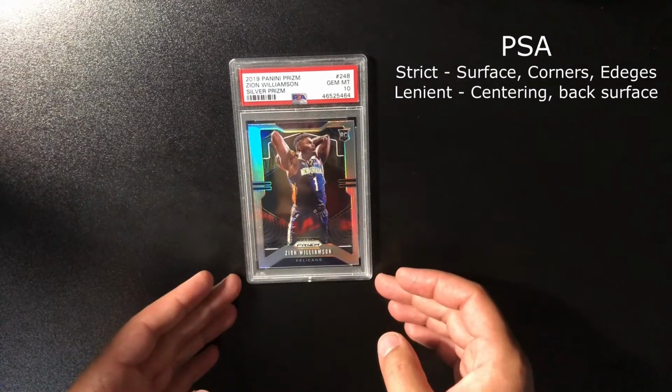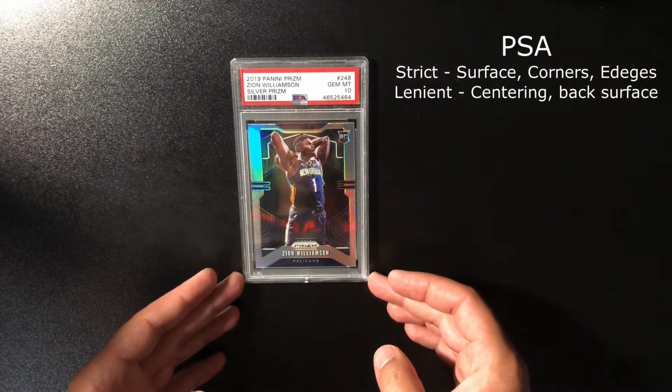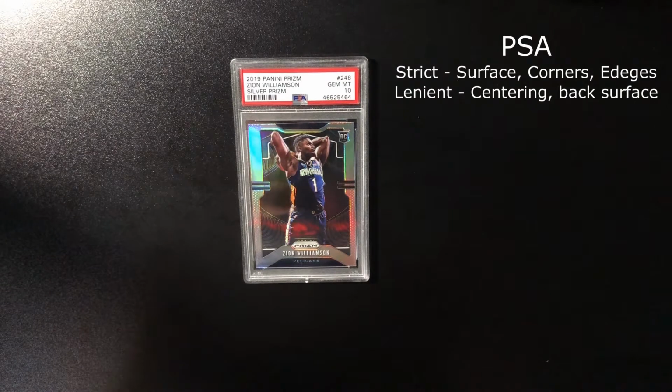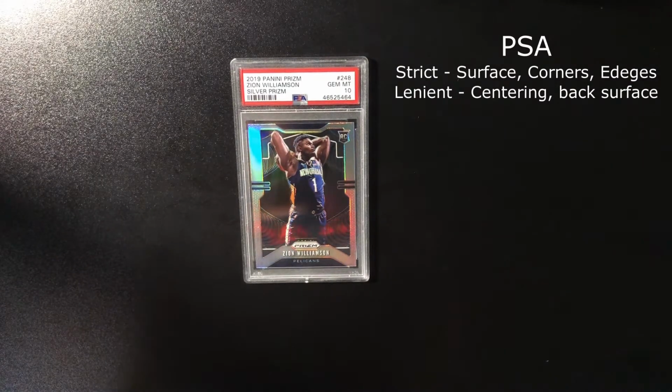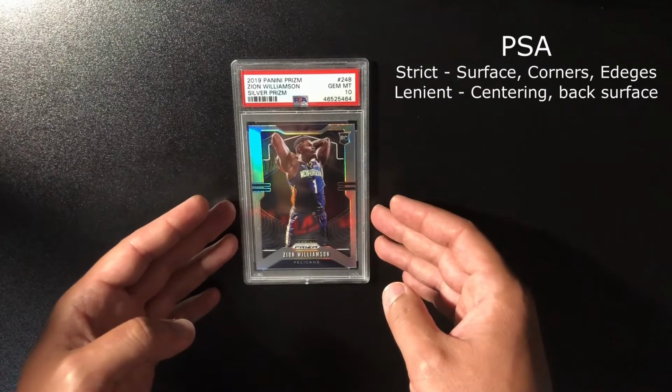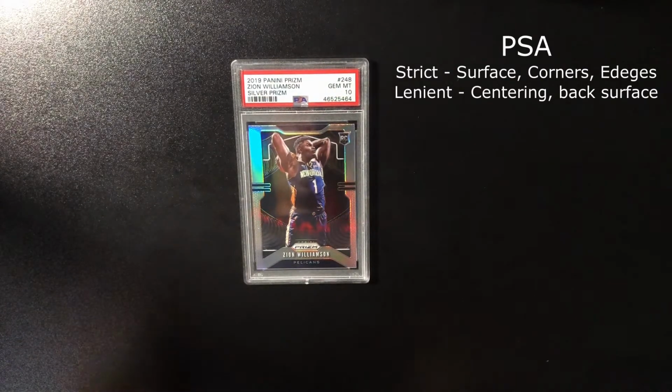So when submitting to PSA, from an overall perspective, they are probably the most stringent grader of the 3. However, there are certain qualities of a card that PSA is less stringent on. So let's go over those. When evaluating a card, you're looking for centering, surface, edges, and corners.